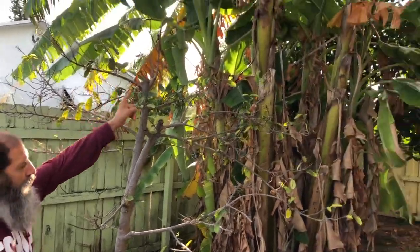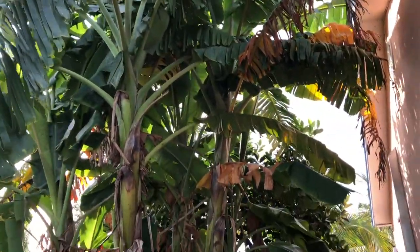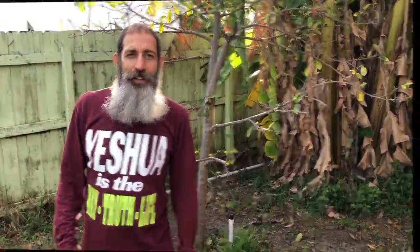And I have a banana tree right here, and right behind the banana tree, I have a big jackfruit. And a jackfruit tree, I got jackfruit off that last year, and it's really exciting. Now let's go to the front of the house and see what I got growing on there.